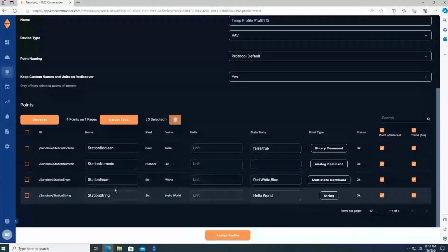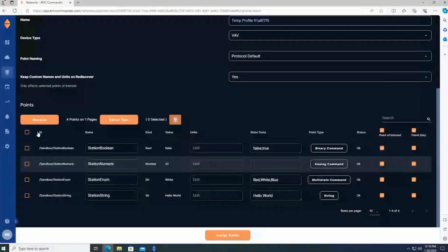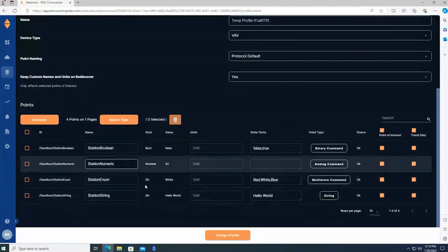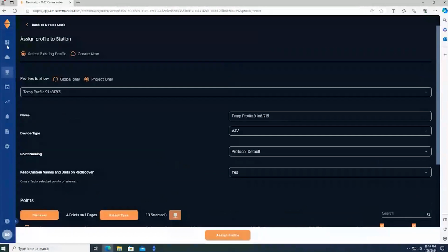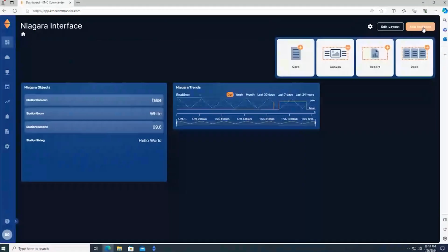Once they're added, and it's pretty simple to add them in Commander, you're just selecting your objects after you discover them underneath your device, and you're saying if you want it to be a point of interest and have a trend, and then you apply that profile, and then they're added to Commander. So once they're added to Commander, you can create cards. I won't go through that process right now, but it's pretty simple. You're just adding an instance of a card and applying it to your dashboard.